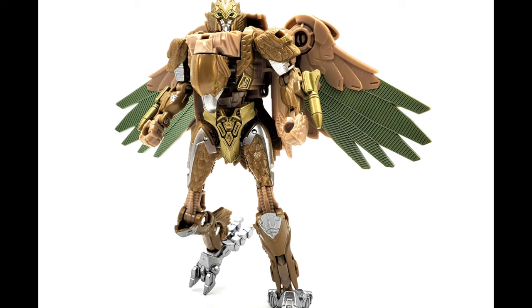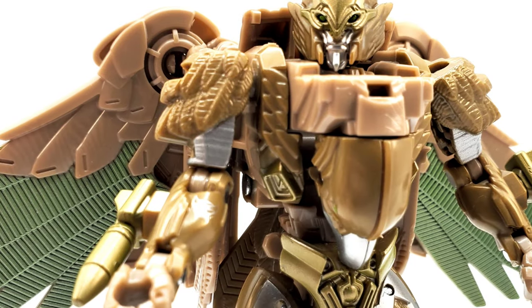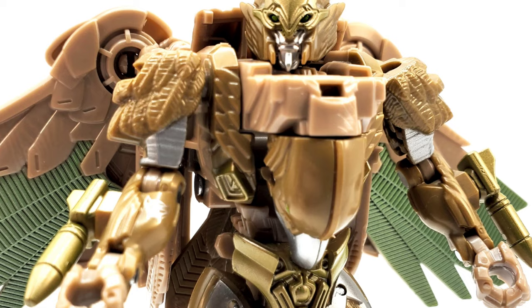Man, hell freaking Rise of the Beast and hell freaking Airazor. Can't wait to see this movie. And I highly recommend this one. She's pretty fun. I like it.